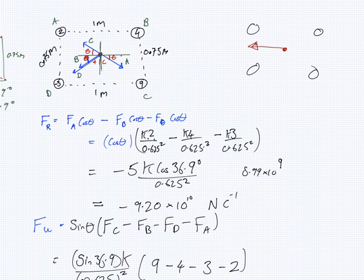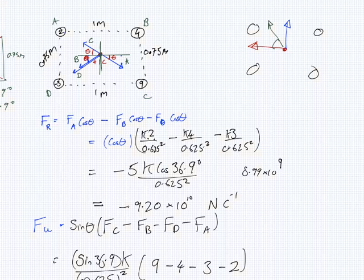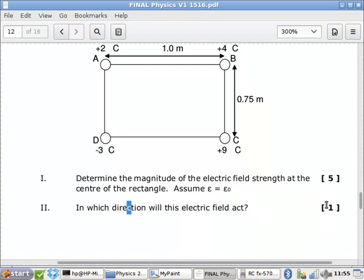Now if we had another answer, for example, imagine that it wasn't 0, then all we have to do is get the magnitude and the angle, because that's what they asked for. They said, what is the magnitude and what is the direction? But in this case, it worked out nicely for us at the end, because this one here is 0 newtons per coulomb, and this one here is 9.2 times 10 to the 10 newtons per coulomb. So the final answer is the field will act left with a total strength of 9.2 times 10 to the 10 newtons per coulomb. Now that's a lot, but that is 6 marks.